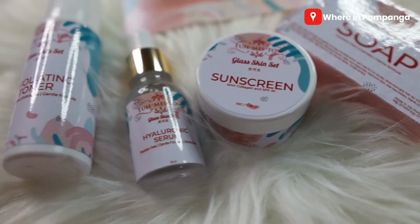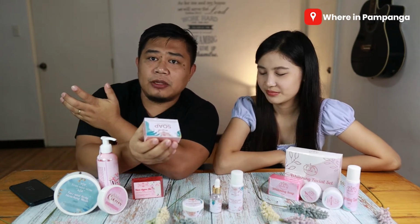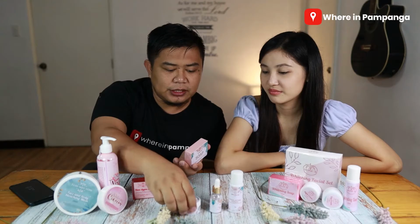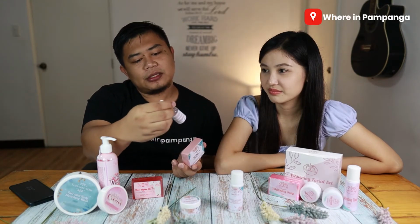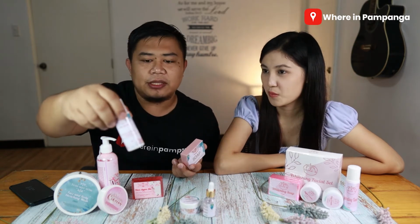Okay, so for the second set, yung glass skin natin, so as its name resembles. So from the name itself, it says glass skin set. So meron pala tayong 4 na item included dito sa set na to. So we have this soap, we have sunscreen, this one is a serum, and then lastly, meron tayong exfoliating toner.